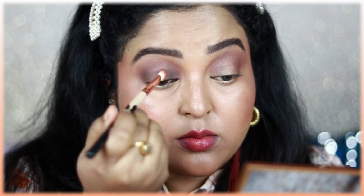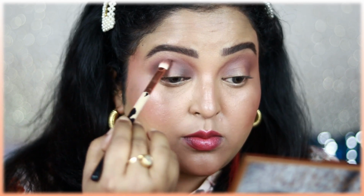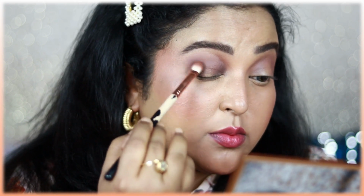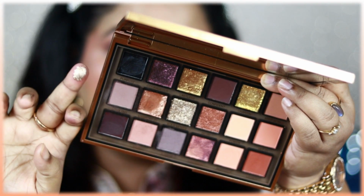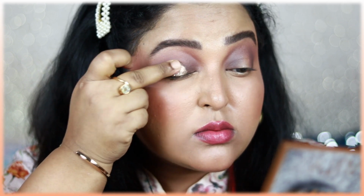It is having kickback on the pan, but on the face you will find really less fallout, undetectable fallout, which I really like, guys. So you can see I'm doing the same thing on my left eye. Now I'm gonna use my fingertips for the application of this gorgeous, stunning shade, which is this stunning sparkling silver metallic foil eyeshadow from this palette, which looks so beautiful, guys.